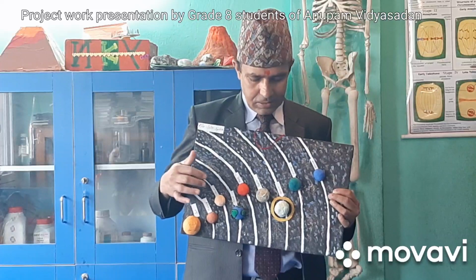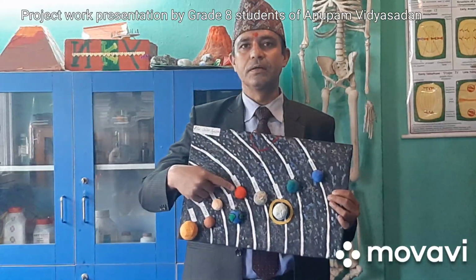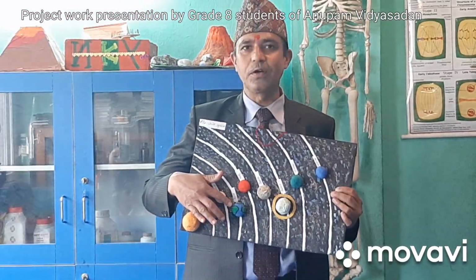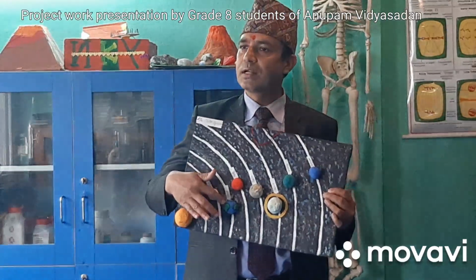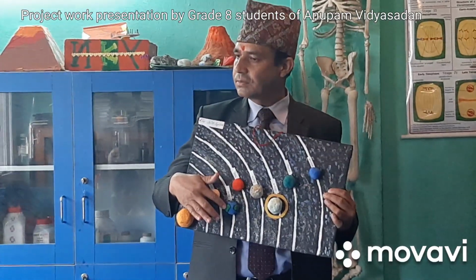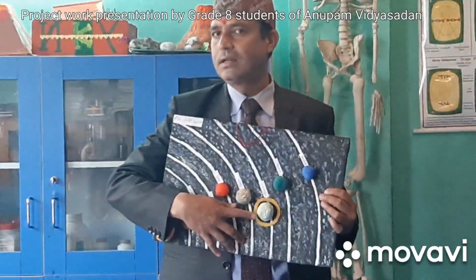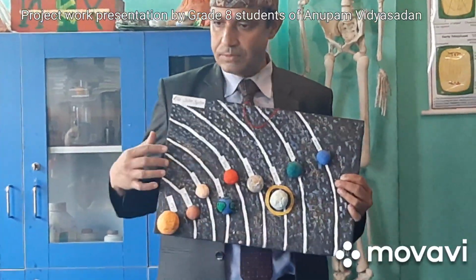And largest planet is Mercury. She has colored here red. So Mars is called red planet. And she has colored Earth as blue or green. We can call Earth a green planet or blue planet, both names. And it is also called living planet. And she has made here something ringed, that is Saturn. Saturn is ringed planet, right?